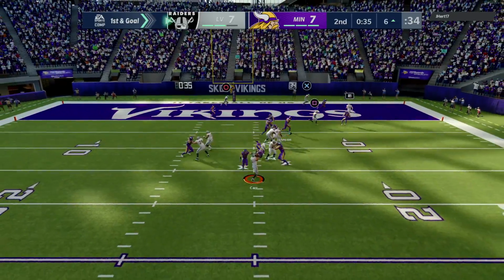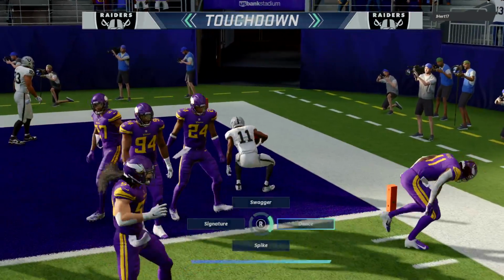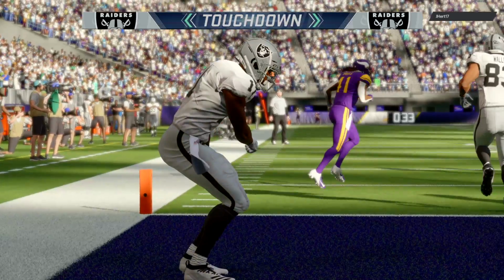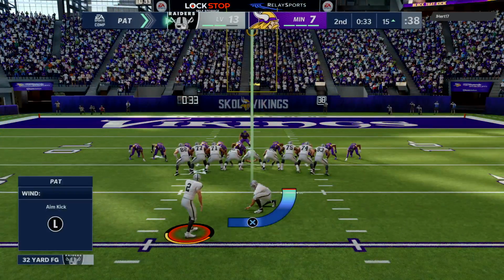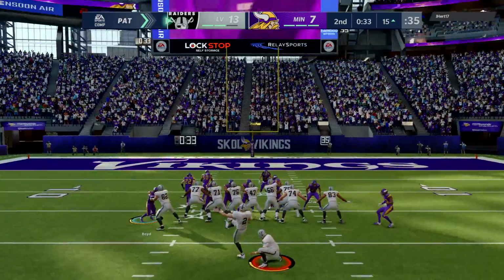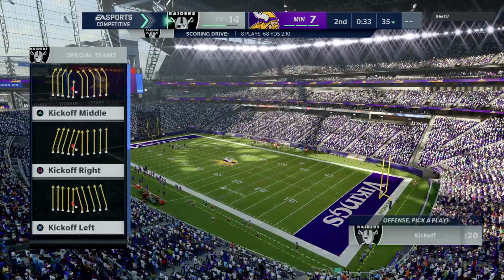Carr. His pass caught at the 4. And he is in. Touchdown, Raiders. Derek Carr with a touchdown pass to Henry Ruggs. And the Raiders have taken the lead. And that touchdown gives them a touchdown lead before they attempt the extra point.